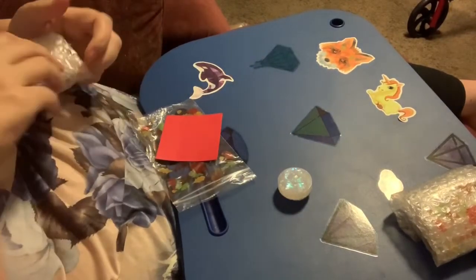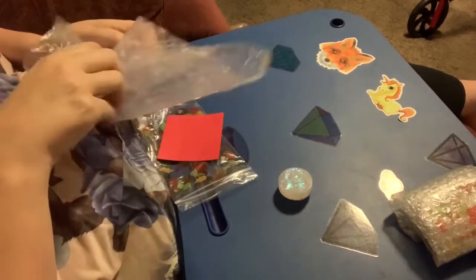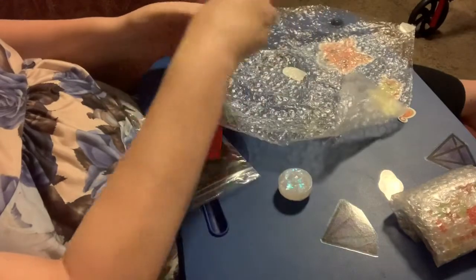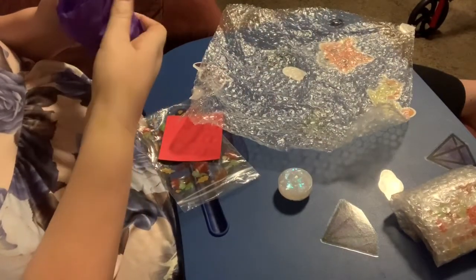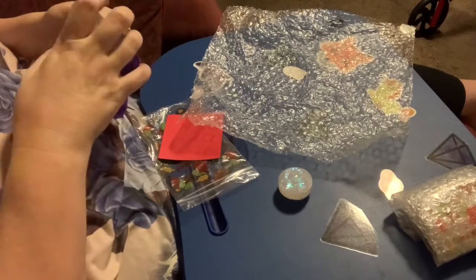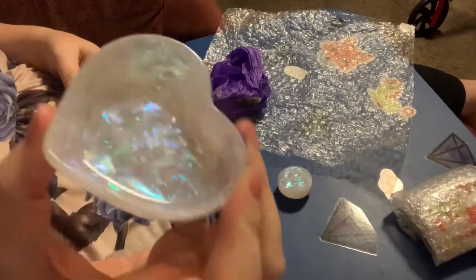I think I know what this is, which is what started this whole order. Like I said, she's getting really good with this acrylic. Oh, it's the bowl. Okay, perfect. This is what started this whole order, was I just had to have the bowl. Here we go. Again, it's clear holographic.